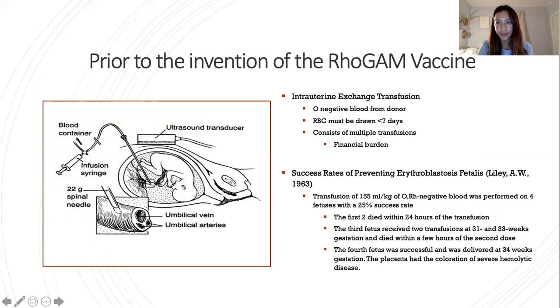Prior to the invention of the RhoGAM vaccine, they used to do intrauterine exchange transfusion, which is when they take all the baby's blood out and replace it with donor O negative blood. There are a lot of stipulations against this, because the red blood cells must be fairly fresh, less than 7 days since being drawn from the donor. Usually it takes more than one transfusion for it to work, and it's also a financial burden because you have to keep doing it.